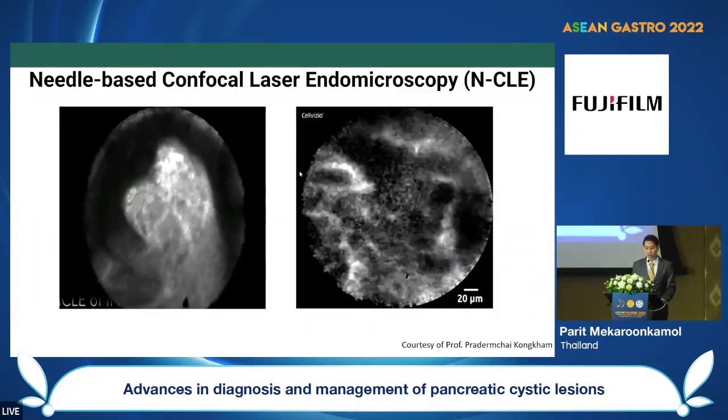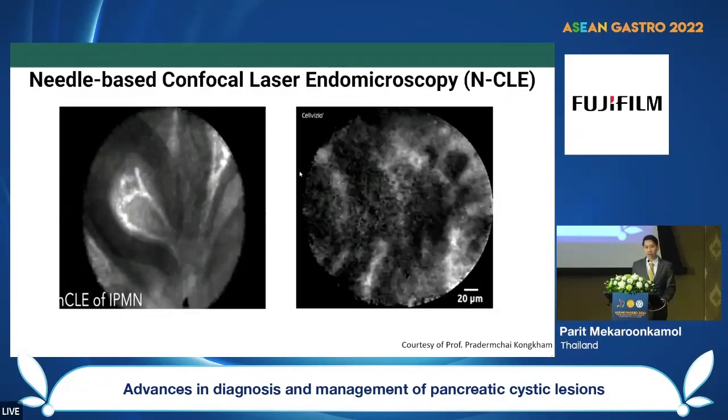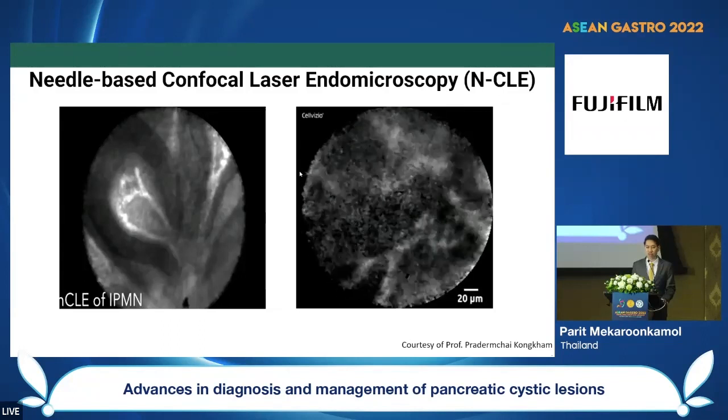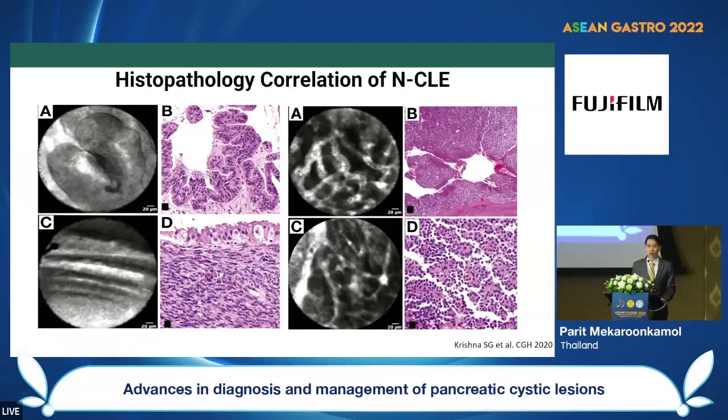You can see the difference between these two. On the left side is the papillary projection of the IPMN, while the right side is a dark, thick band of mucinous cystic neoplasm. With these findings, you can give the diagnosis with more than 95% certainty that this is IPMN or MCN. I won't go into the classification of confocal laser endomicroscopy at this point, but multiple classifications have been developed in the past decade to increase the accuracy of diagnosis, as you can see how similarly it reflects on the pathological slides.